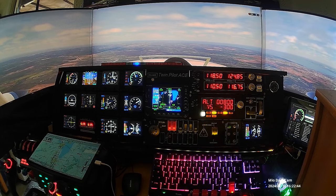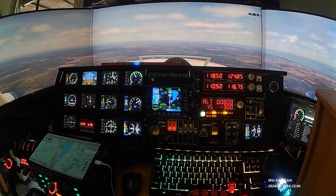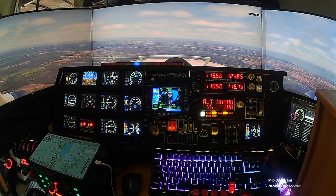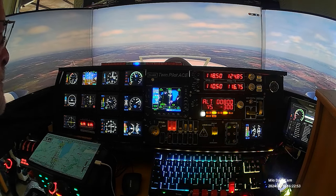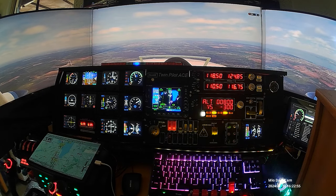Presidential 40, say parking. Presidential 40. Presidential 40, turn right at Juliet or at the next one. Contact ground 121.9. Good day. At the next one, ground, Presidential 40, thank you.